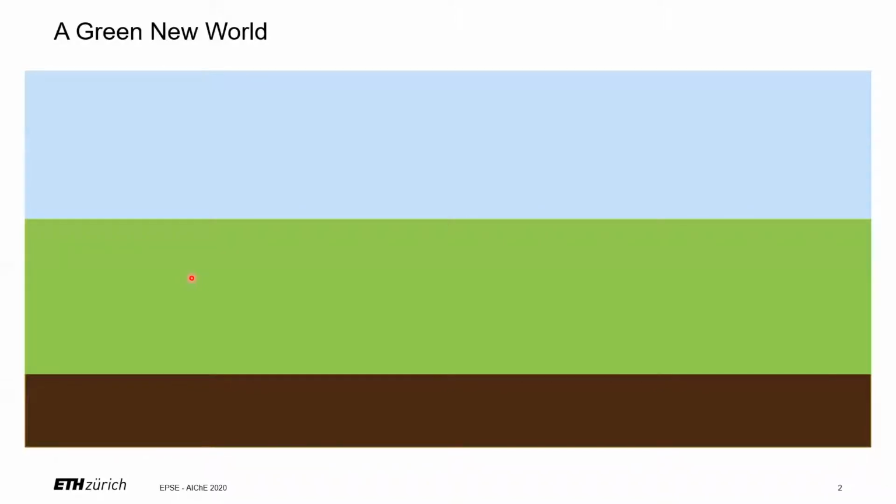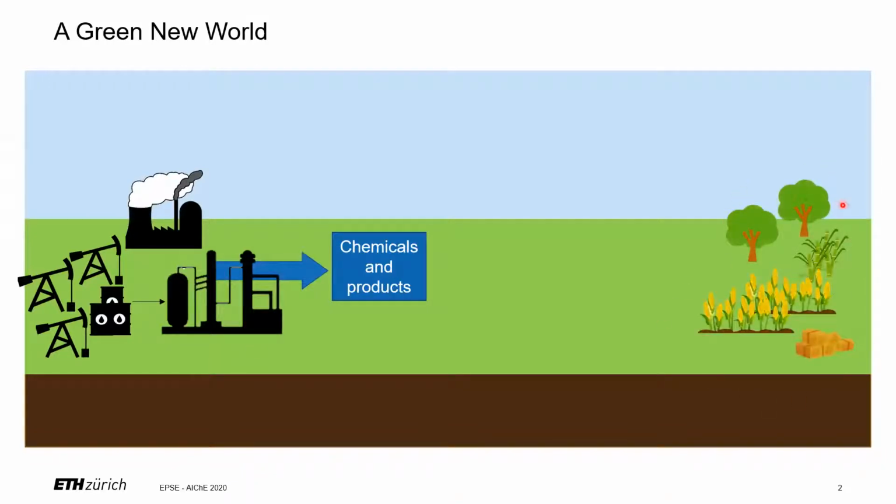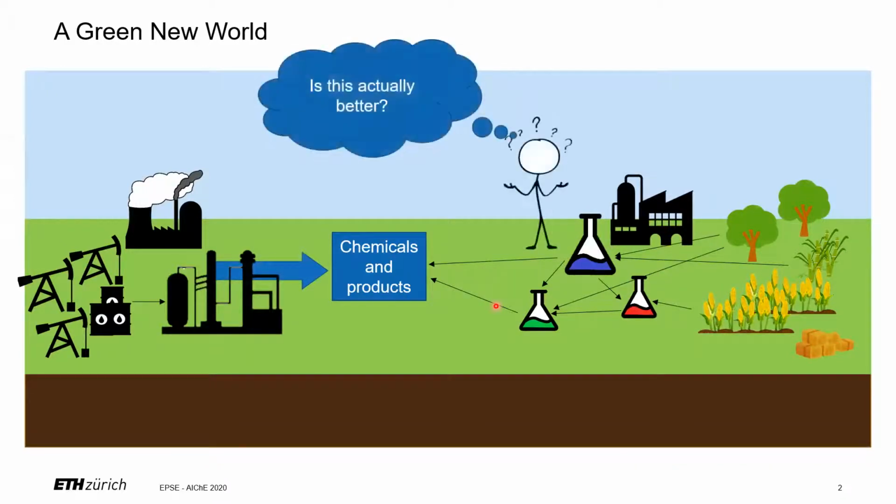I think there's a problem we're all aware of, and a lot of our research is related to this, which is that we have a fossil-based chemical industry, which we kind of don't like anymore, and we would like to base it now on more sustainable resources. And there are actually quite a lot of ways to get from bio-based resources to our chemicals, and quite a lot of research is done. I think it's quite a natural question at some point to ask, is the route I'm looking at actually better than what we're doing right now?